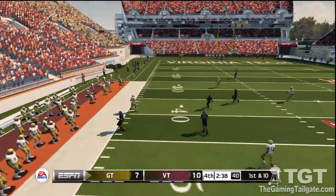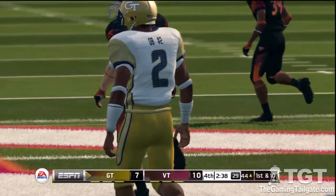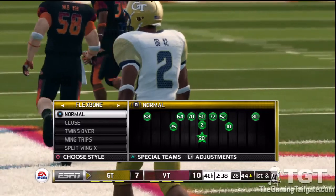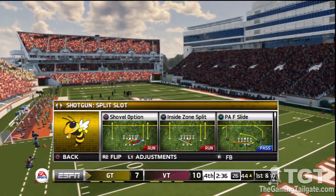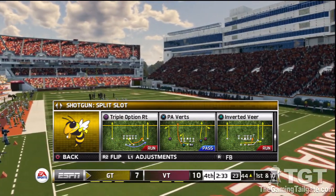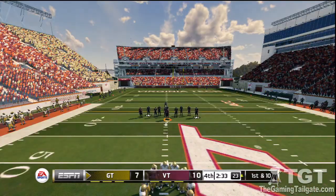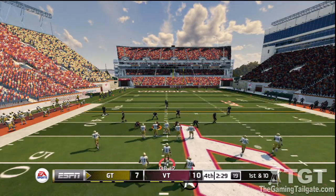Throws complete. He's got room to work. Steps out of bounds at the 44. Nice job of picking up the Mike linebacker blitz and hitting his man for the first down. First down, 10 to go. Ball on the 44.